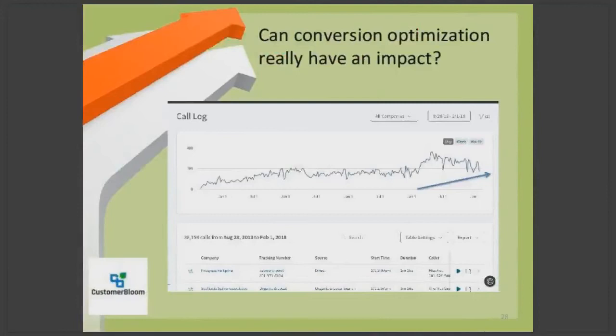Can conversion optimization really have an impact? Now, I'm showing you the aggregate of a lot of the segmented phone traffic that we monitor for our practitioners, and we started to really hone in on doing conversion optimization, and this is actually over many years. This is a 3-year graph, and last year was when we turned everybody onto our new site strategy and our new landing page strategy. You can see the impact. It basically doubled the call flow.